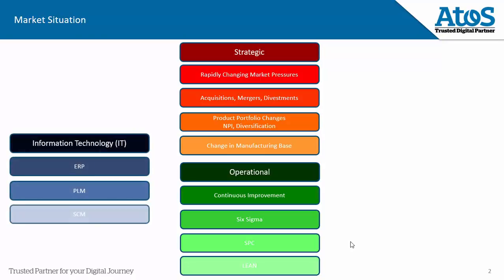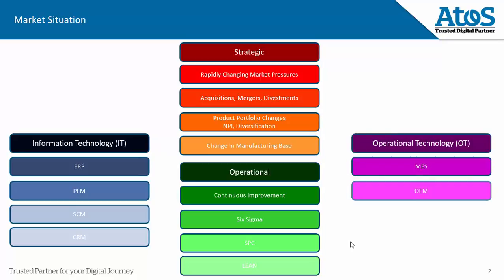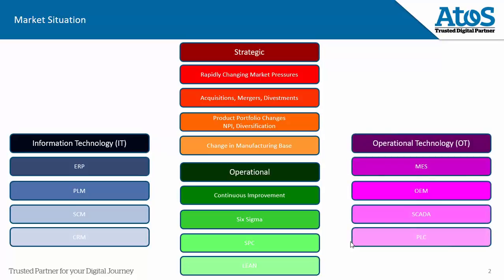The third major trend has been information technology, IT, and this has seen big investments in programs such as ERP, PLM, supply chain management, CRM systems, etc. And the fourth major trend in manufacturing over the last 20 years has been around operational technology, manufacturing-centric systems such as MES, new OEM equipment such as high-speed bottling and packaging lines, SCADA systems, and also PLC control systems.